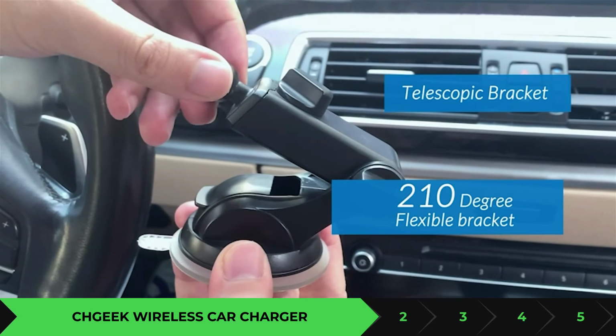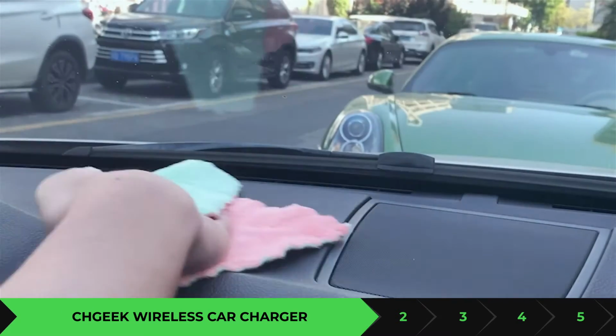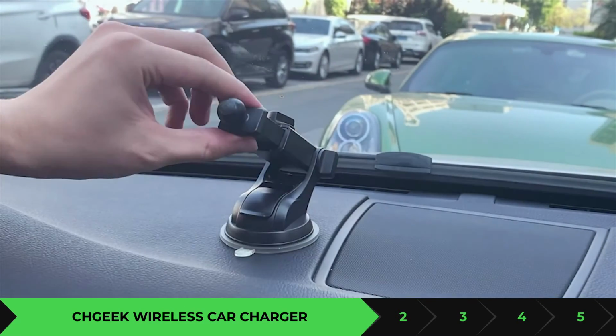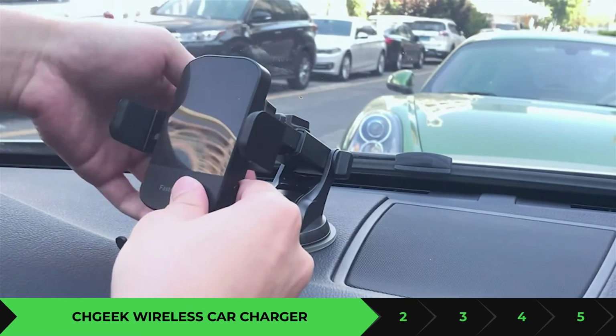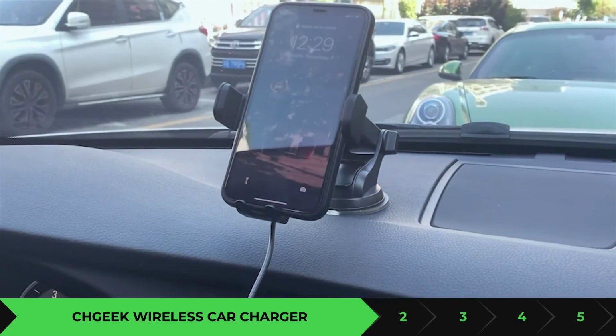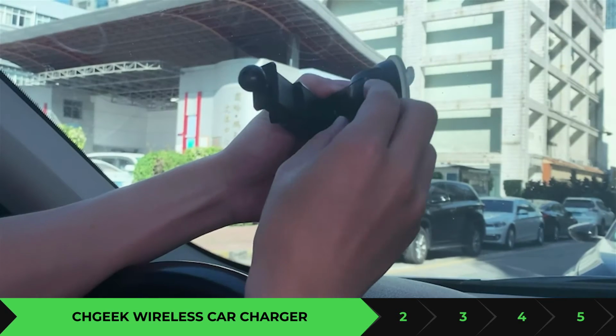Now, another really cool advantage about this charger is that it comes with super fast charging. So if your phone is running very low on battery, you're going to be able to put it on here and charge it very quickly. It also comes with a nice automatic mechanism that, with the press of a button, will open up its wings for you to place your phone, and it will automatically close those clips so your phone is secure every single time.